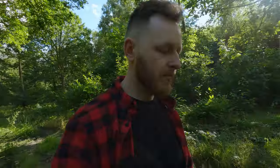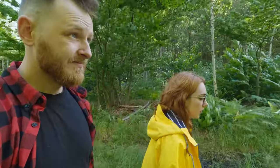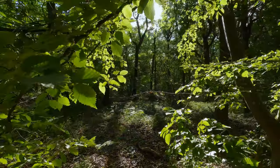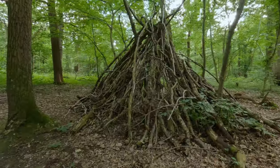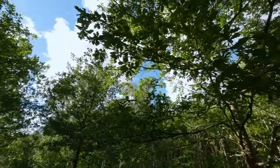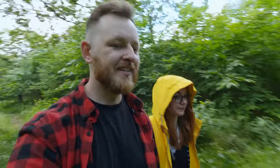The weather is starting to look a bit better than it was. Very windy. The wind is quite cold, I think. So that's why we thought we'd come to the forest where it's a bit less windy. Rain just arrived. Thought we were gonna dodge it, but we are really hungry.